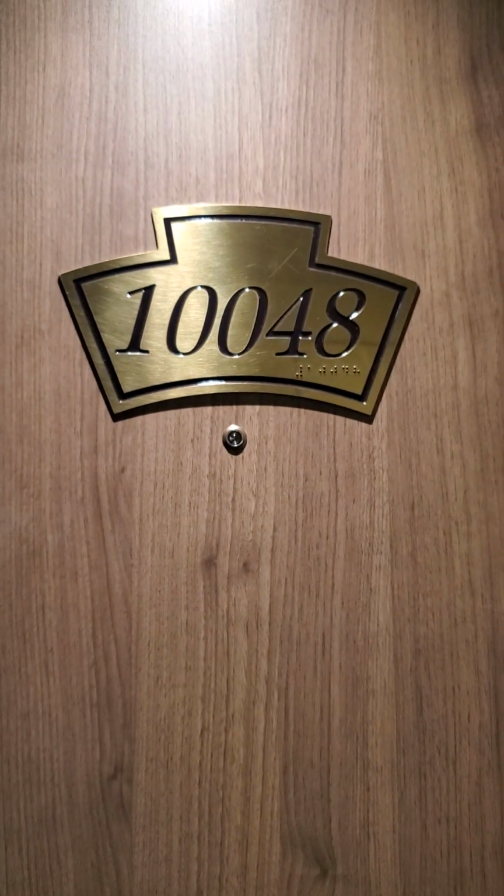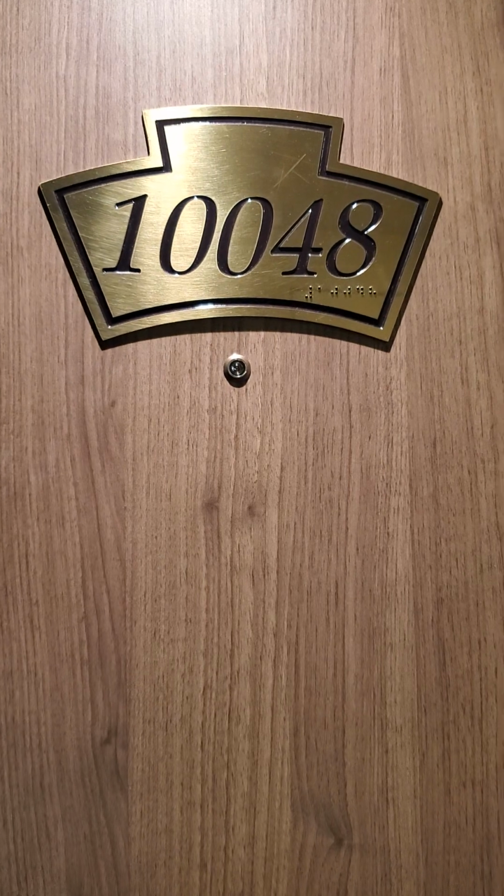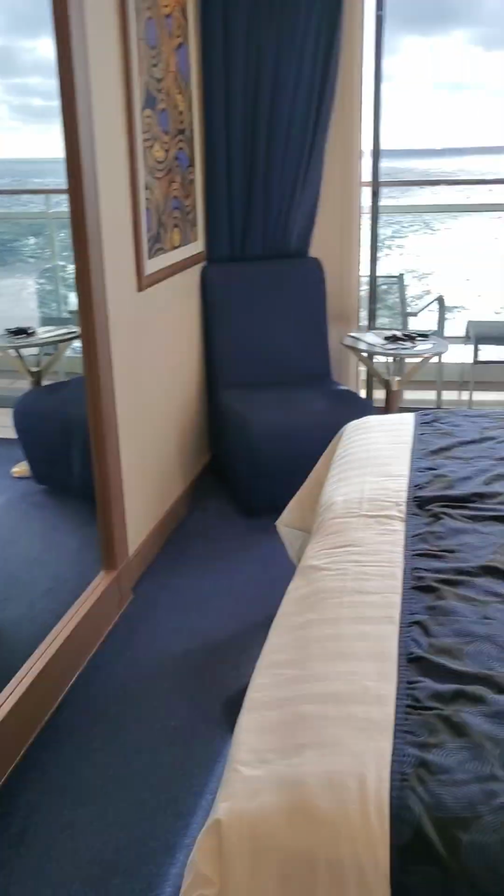Okay, this is a quick tour of room 148 on deck 10, MSC Magnifica. I want to show you our room and give you several tips. Let me go into the bathroom first.